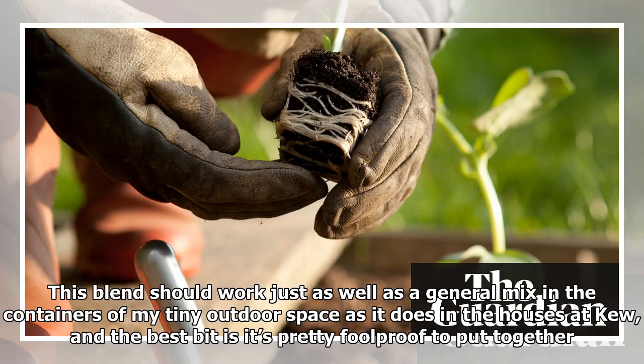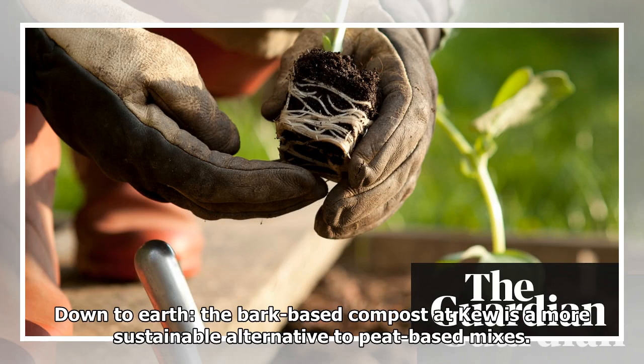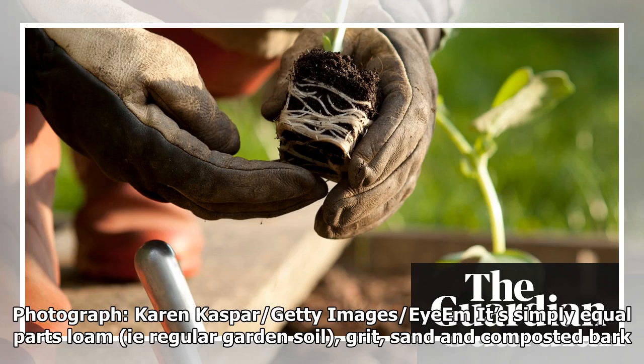This blend should work just as well as a general mix in the containers of my tiny outdoor space as it does in the houses at Kew, and the best bit is it's pretty foolproof to put together. Down to earth, the bark-based compost at Kew is a more sustainable alternative to peat-based mixes. Photographed by Karen Kaspar, Getty Images.